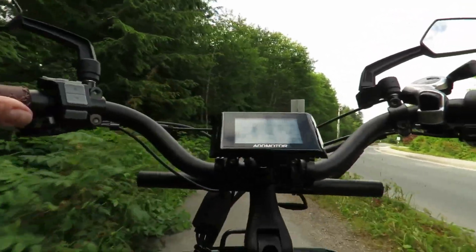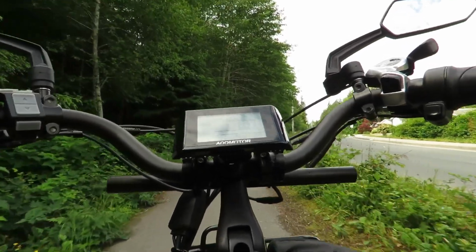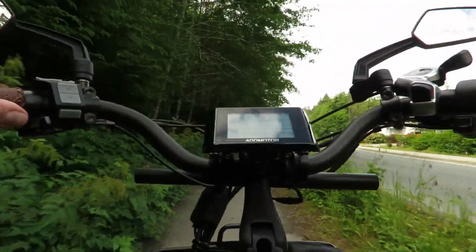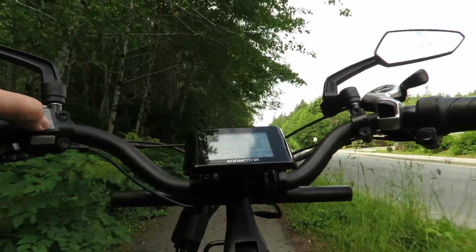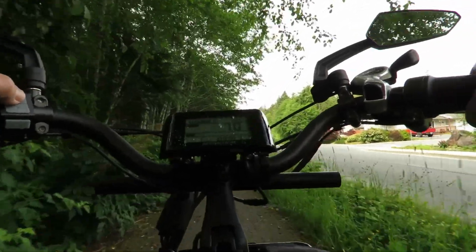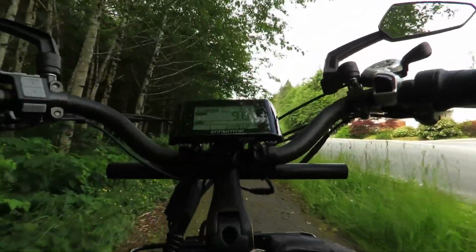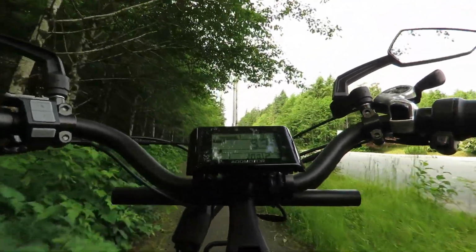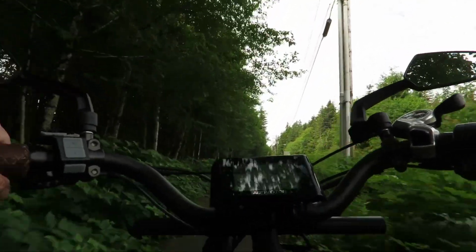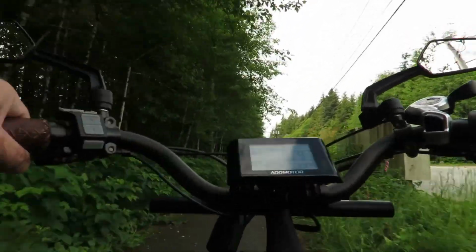Oh, pretty pleasant little ride down through here. I'm still going in about 1 or 2 gear. Could put it up to assist. Oops, 0 to 2. I'm pretty comfortable with 2. It's all based on how hard or how much you want to pedal, I guess. I like to pedal some, work out my legs.